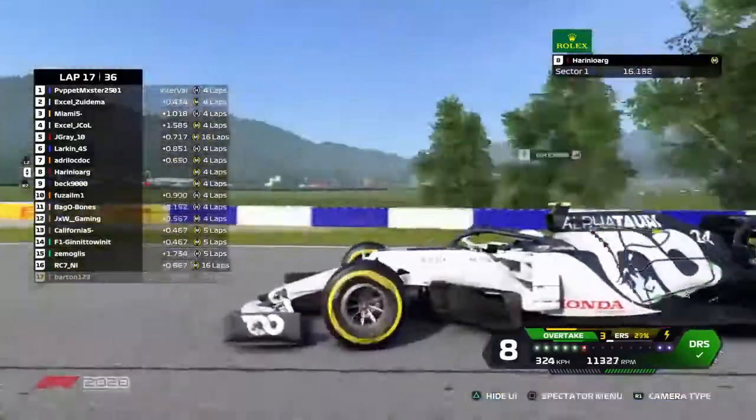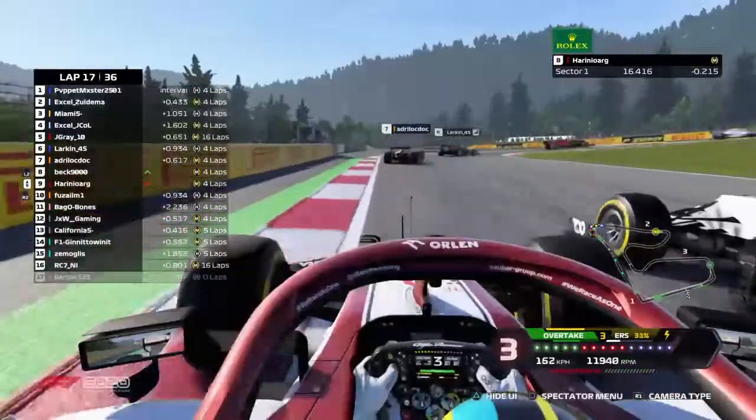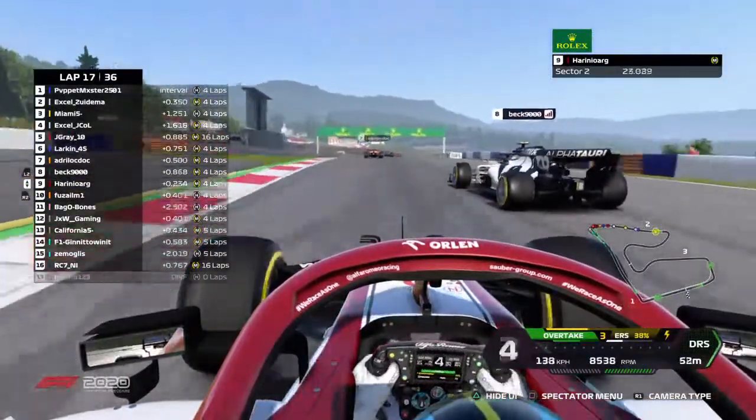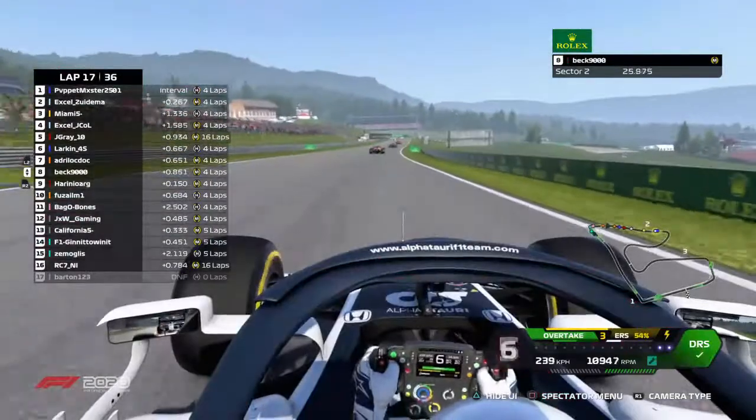Beck has DRS, but just doesn't get the exit. He's going to try and outbrake, and he does. He holds on to that position well, but I don't think he's going to have DRS for the second straight, and he does.